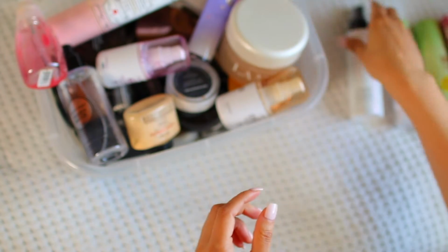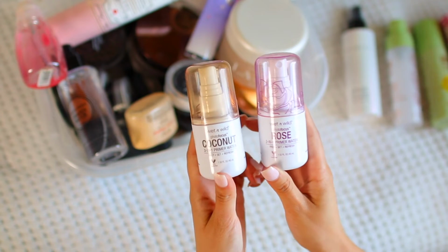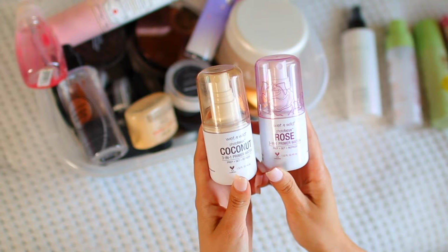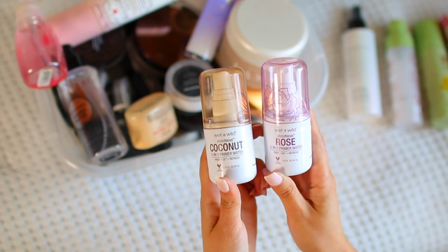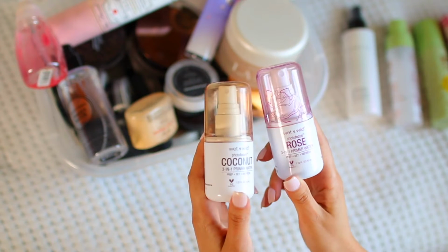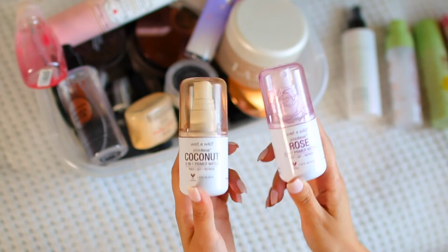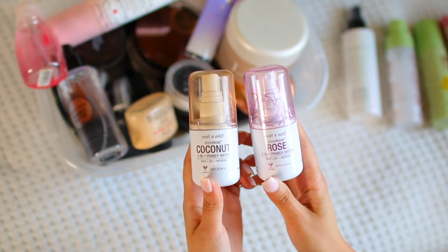So I'm gonna hold on to that guy. These two I think I will also hold on to. They're the Wet n Wild Photo Focus 3-in-1 Primer Waters, and I have Coconut and Rose. I really love these. I think I talked about these in a What I'm Currently Loving video I did back in January or February. I can't remember, but I really do like these.